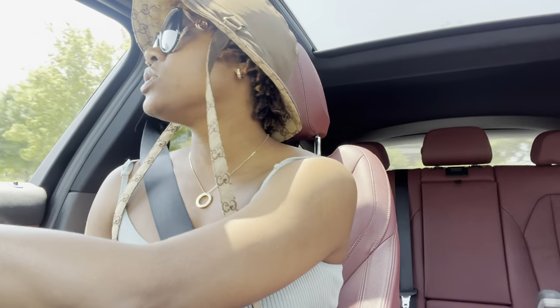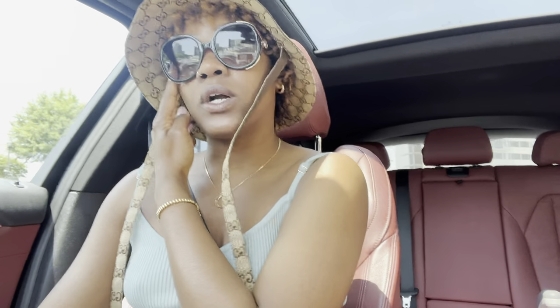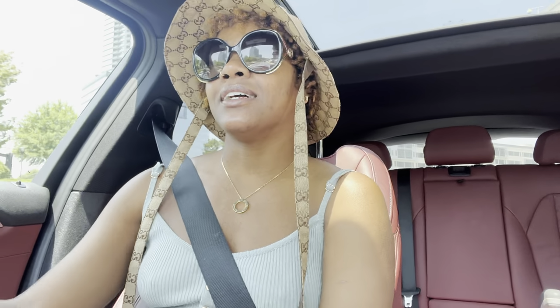Sorry about the lighting. Okay, this is better. So yeah, I'm not glam or anything. I'm actually going out with my friends tonight. It's my friend's birthday and we're going to a Koffee concert. I don't know if you know the reggae artist Koffee. We're going to her concert tonight. So I have to get glam tonight. I didn't want to get glam right now.